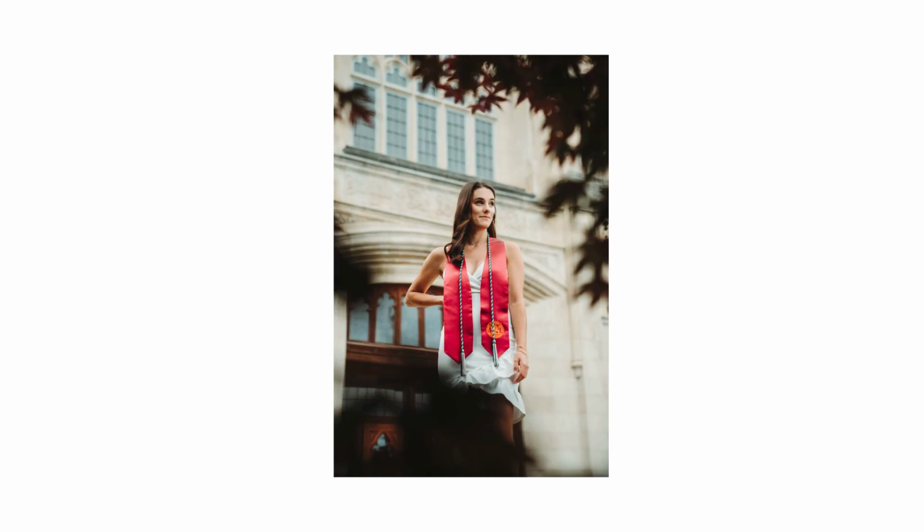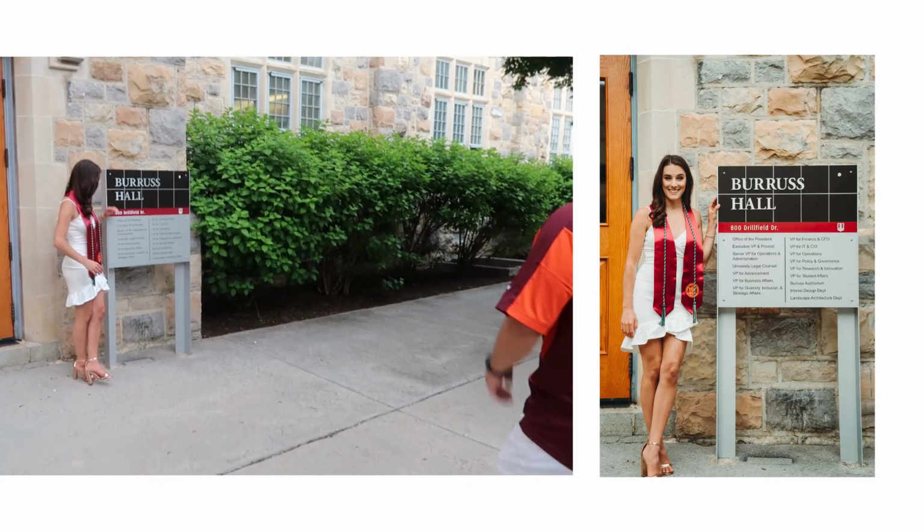He took a lot of pictures where people are standing in the trees. The leaves are kind of framing the photo, and then you are kind of set back. And that was kind of his idea for when people are waiting to take pictures in front of Burruss. So if you have a cool photographer, you might want to get that idea and do that, because it was a really cute, fun idea.